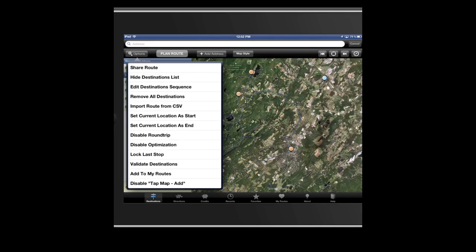There's a lot of other options in here. I can add it to my routes. I can disable a tapping system. I could just tap a location. I can import locations if I wanted to.